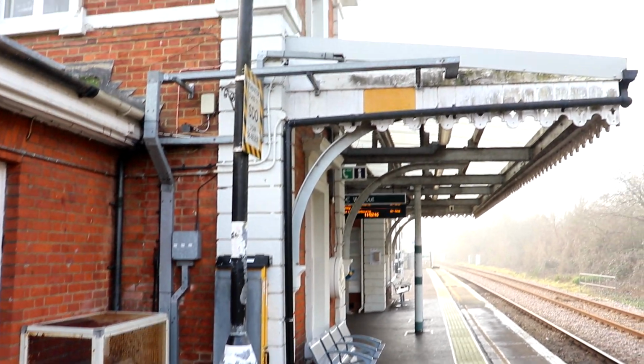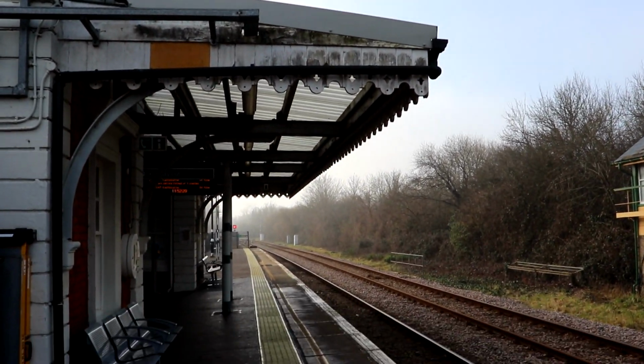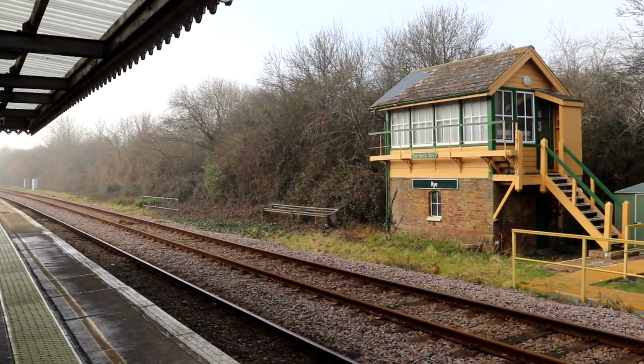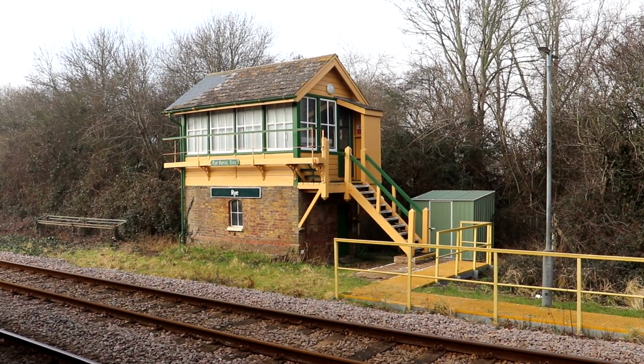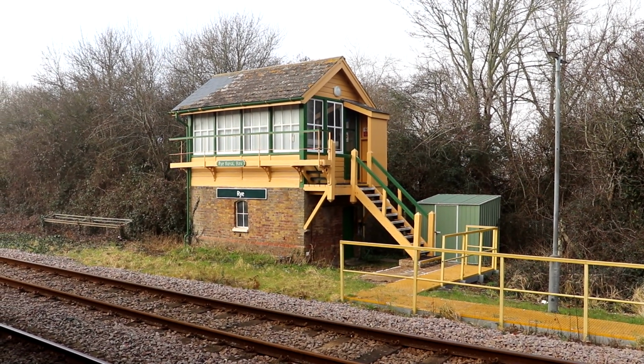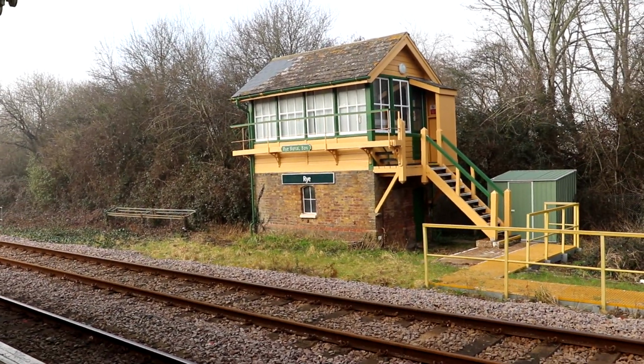As you can see, the main station building here, very well looked after. One of the main key things, of course, is the Rye signal box over the way there, which is very nice to see still on the station. And looks as though it's been very well looked after, so I can't see that being removed anytime soon, which is very, very nice indeed.